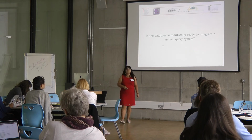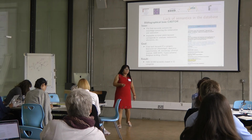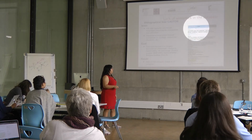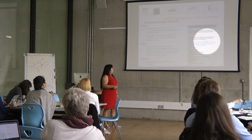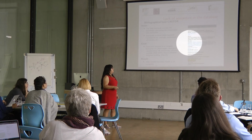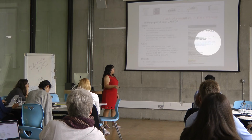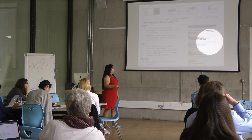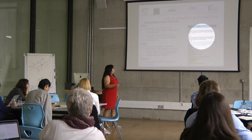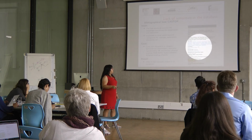Okay, so we go to the part on semantics in the databases. Are the databases semantically ready to join this kind of system? The answer for us was no, for the bibliographical database. You can see here on the right an entry in the database. The main problem was this field, mots-clés, so keywords. Here you have a lot of keywords, including analysis techniques like spectrometry, the type of artifact, tableau, technique, peinture, and so on, cathedral, because I think there was a painting in a cathedral that was analyzed here.